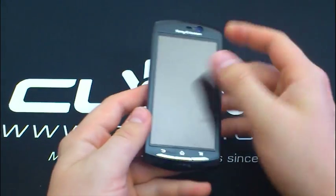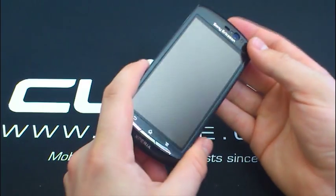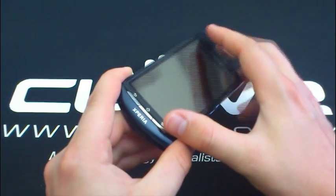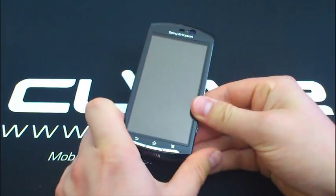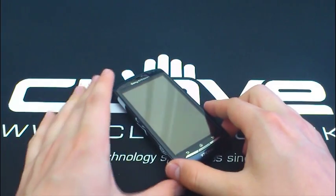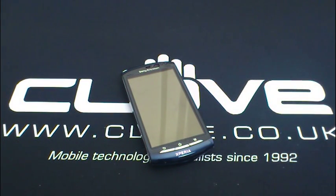So we've got the 3.7-inch screen here at the front. It does have a 1 GHz processor in the device, so it's quite powerful. One of the key benefits of this device over the Xperia Arc is the fact that it's slightly smaller in terms of the screen, so it can conserve on battery life a little bit. However, it is a little bit thicker, so if size is your issue, then you may wish to opt for the Arc. There's not a lot in it in terms of price points. So that's the Sony Ericsson Xperia Neo, available online at clove.co.uk.